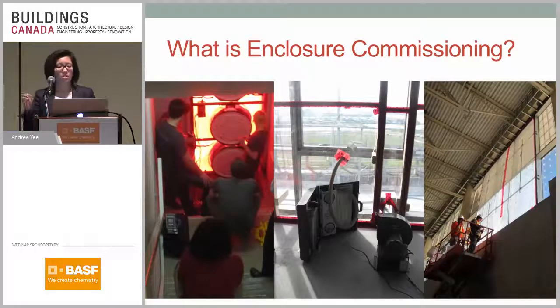So that is the process of checking and verifying that the design and the construction is meeting the original project requirements, the original owner's design intent. So that means checking the design documents. It means doing testing during construction to make sure the construction is consistent with the design documents.